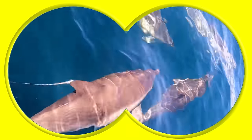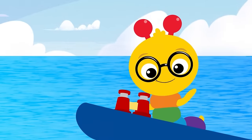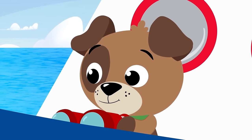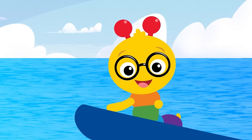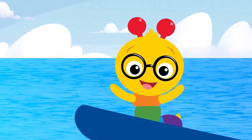Wow, those dolphins look so happy. Of course they're happy. They're gliding across the water at super fast speeds without a boat. They also look happy because those are bottlenose dolphins. And the curved shape of their mouths on their short snouts makes it look like they're always smiling. Well, they put a smile on my face too. Dolphins communicate through their own language. A mix of clicks and squeaks and whistles.